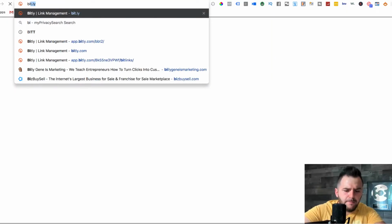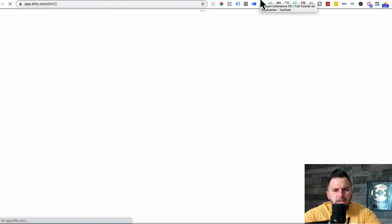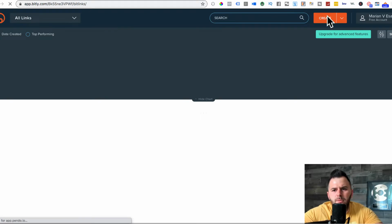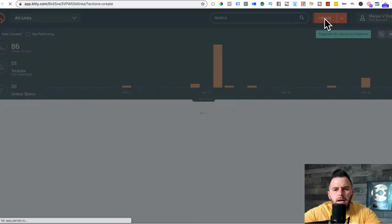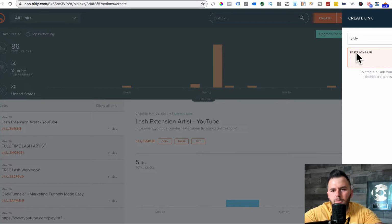Another step you can do to not make it so long is to go to bit.ly, which is a free website that allows you to make links much shorter. So you come right here, click create, and then you can paste the long URL. Look how simple it is.